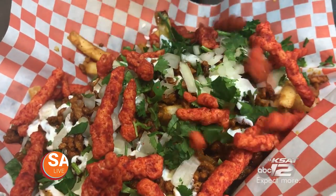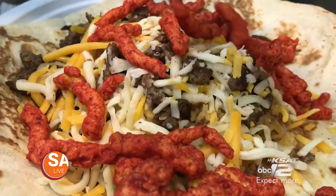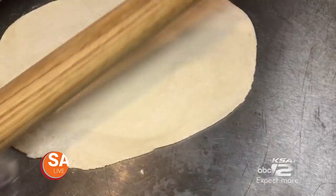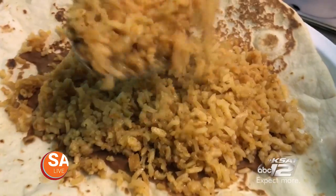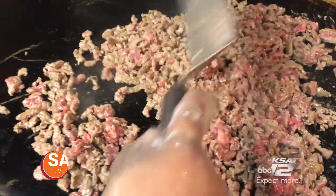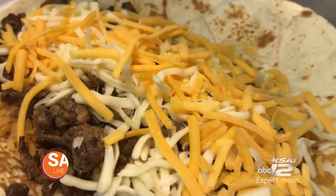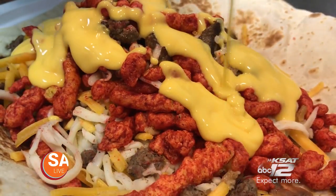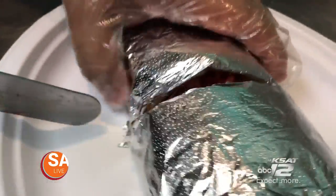Big Poppas Tacos is packing hot Cheeto flavor into Mexican classics, like the Big Poppa Burrito. Freshly made tortilla is covered in homemade refried beans and rice. Asada is added hot off the grill. Three different kinds of cheeses are melted on top of the burrito and topped with hot Cheetos. It's then rolled up, cut, and ready to devour.